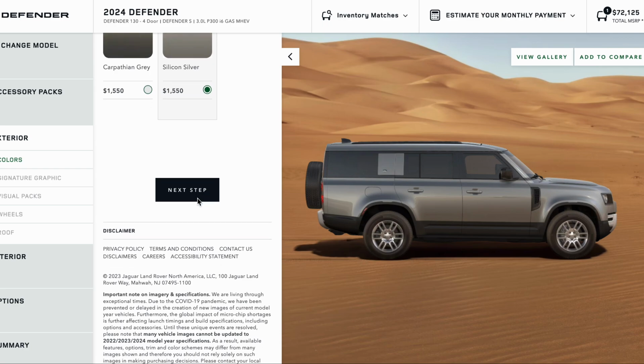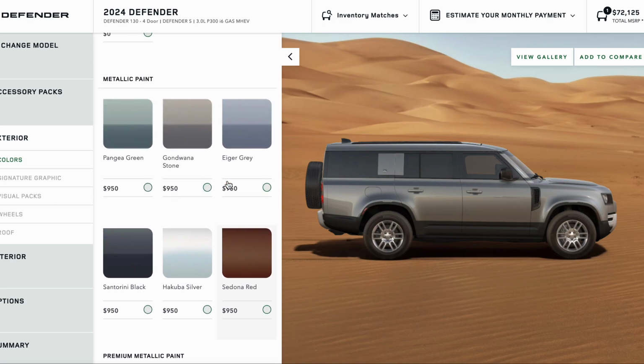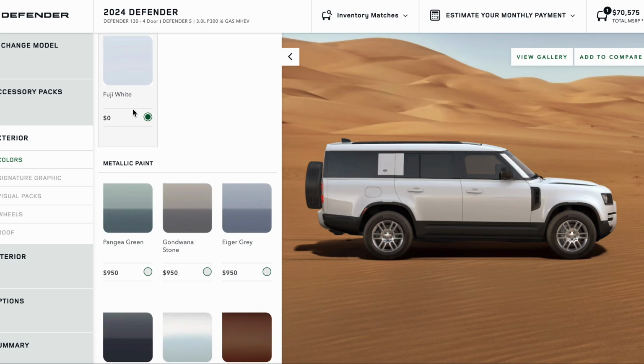Never really into the dark charcoal grays. So those are the colors that you can get, so either $950 or, again, for free, Fuji White. Which color would you pick?